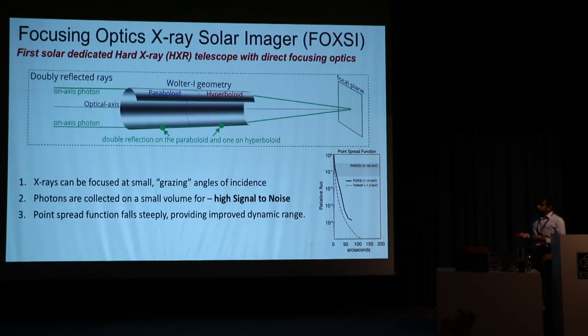FOXY is the first solar-dedicated hard X-ray telescope using direct focusing optics. The concept is shown here, where the incident X-ray photons hit the ultra-shiny X-ray mirrors at grazing angles and undergo double bounce reflection before reaching the focal plane. The advantage of direct focusing optics compared to indirect focusing is that the photons are collected in a very small spot, so you can have a high signal-to-noise ratio and better sensitivity. Also, the point spread function, which is shown here, falls steeply, which improves the dynamic range of your instrument.